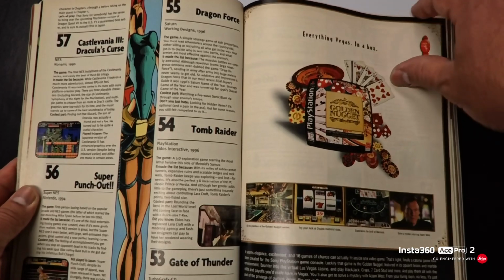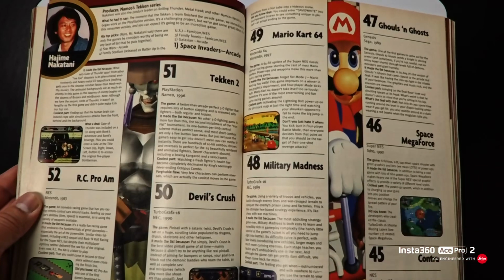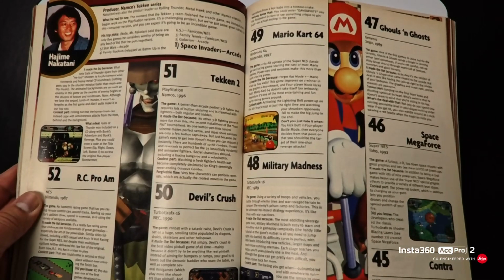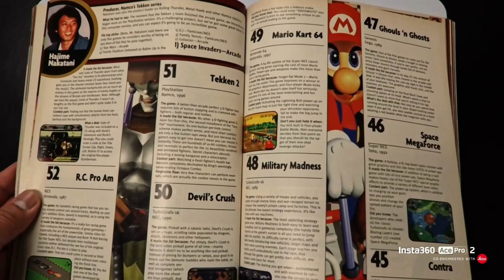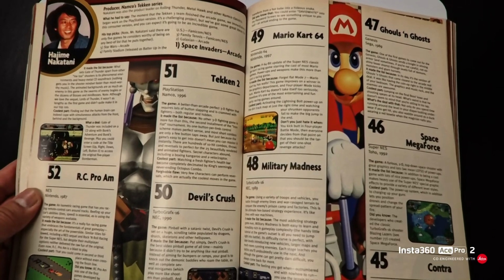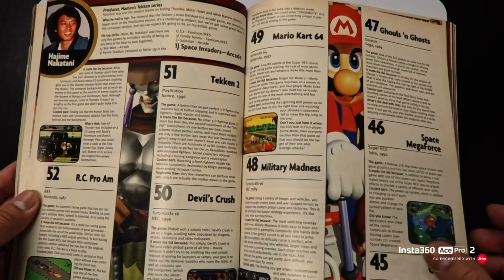Gate of Thunder. If we did a top 100 list right now, where would you guys put Red Dead Redemption 2 or Part 1? Where would you guys put the God of War series? Where would you put The Last of Us? It'd be interesting now because there was a lot of good games.